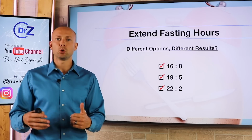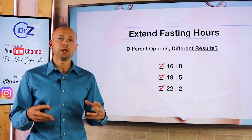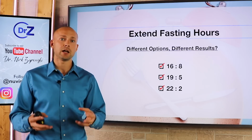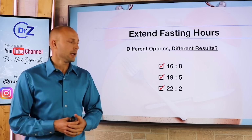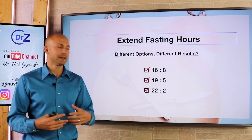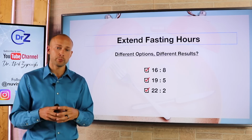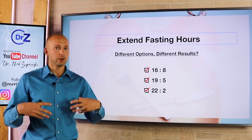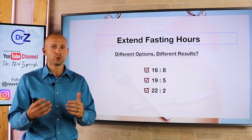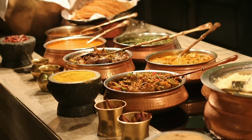Now, if you want to get more out of it, you can do something like 19 and 5. So you fast for 19 hours, eat your meals within a 5-hour period. This essentially gives you 5 hours to eat a solid, good 2 meals. Now, the other thing that you can do is something more around 1 meal a day, and that's going to look more around fasting for 22 hours and eating your meals within a 2-hour period. Now, this is something that a lot of people like, but one of the things that everybody struggles with to a certain point with 1 meal a day is how do I consume that much food in 1 meal?